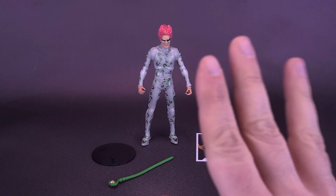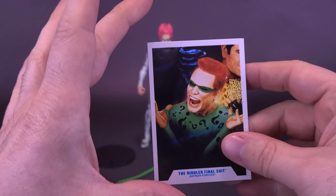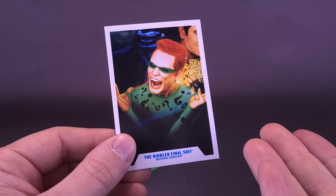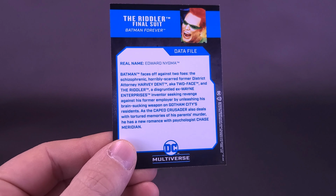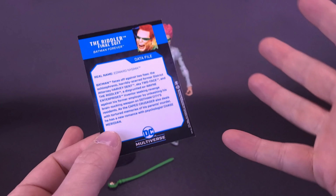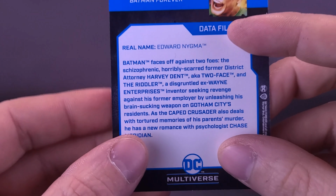There are a few little white lies when it comes to the trading card that comes included with Riddler. First, on the front of the card, they've only used the screenshot taken from the entire Batman Forever poster. Unfortunately, it's not Riddler in his final suit, so we're only treated to Jim Carrey with this hairstyle and this color of suit. On the back, though, the lies continue. There's no mention at all of Batman confronting Riddler in his final confrontation in Riddler's big, giant blender headquarters. If anything, it's basically a synopsis of the entire movie of Batman Forever.